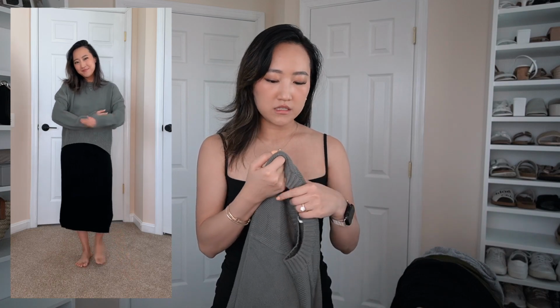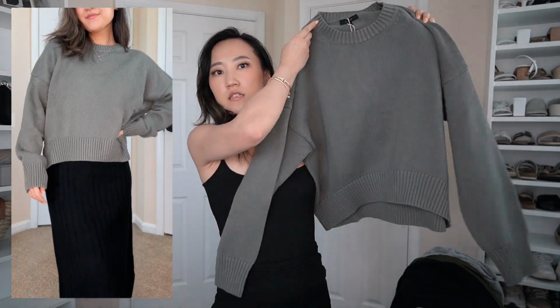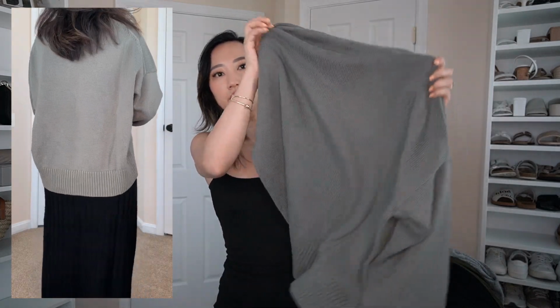When you hold this piece, you can already tell that the quality is there because it's quite weighted, but not in like a heavy way. It just feels like everything is very tightly knit. All the details are there, like the stitching looks perfect. It doesn't have a loose thread in sight. And I love how in the front, it's a little shorter, and then in the back, it's a little bit longer. And I love that look because it just gives you a little bit more shape.